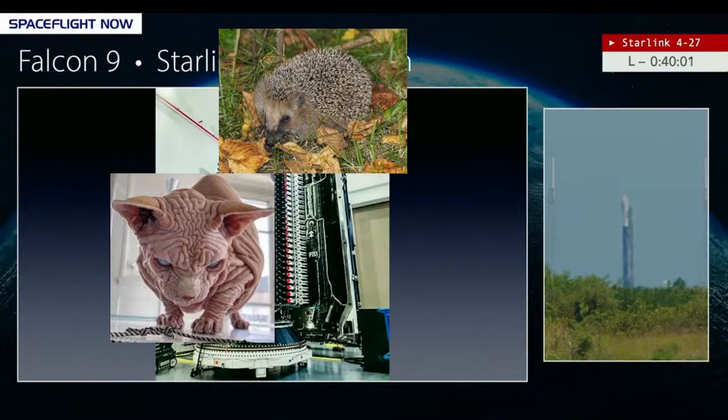SpaceX's countdown now passing the T-minus 40-minute mark, 5 minutes to go until the start of propellant loading. We'll be listening in for that call in the next few minutes. But until then, I want to show you what these Starlink satellites look like as they're in launch configuration. The picture on the left of your screen is a file photo provided by SpaceX from a previous Starlink launch last year.